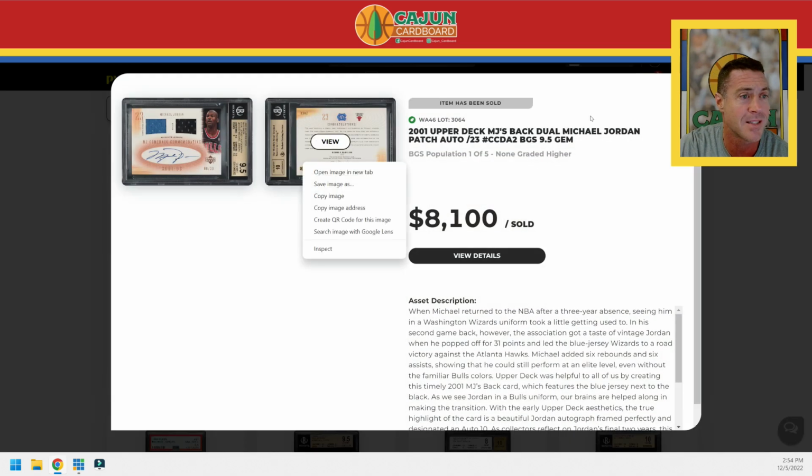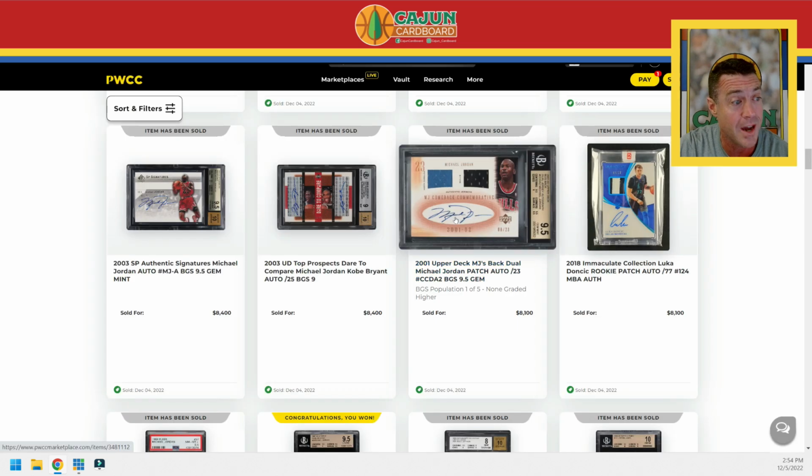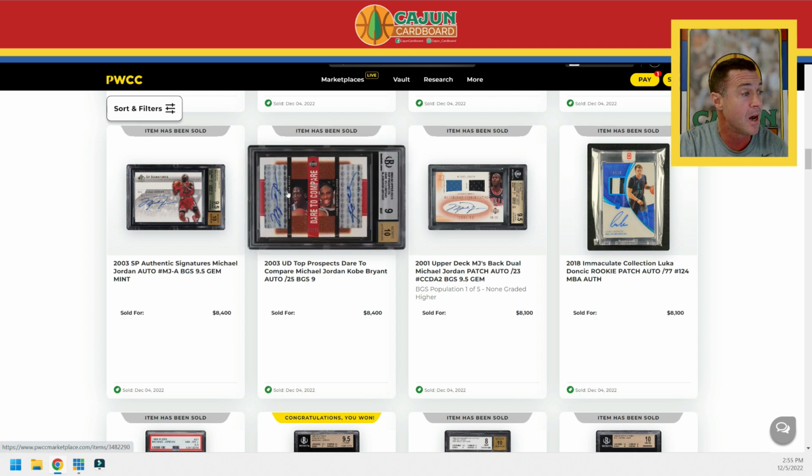Let's see what the back says. Yeah, it's a 10. Man, that's a good looking card right there. Serial number to 23. That's why it looks that way. That's why it went for 8,100. That's a pop 5 in that grade.